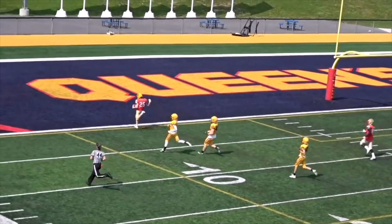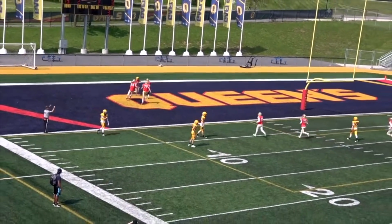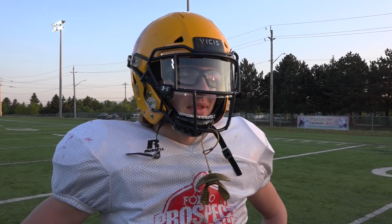Now, earlier this week at practice, everyone was still buzzing about that touchdown. Here is Eric Laffin describing the play as he scores the first major of the season for the junior varsity Lions. It was surreal. It was nothing like I've ever experienced. I think it was my longest run yet. And it was back-to-back touchdown plays, essentially. Unfortunately, one of them got called back.